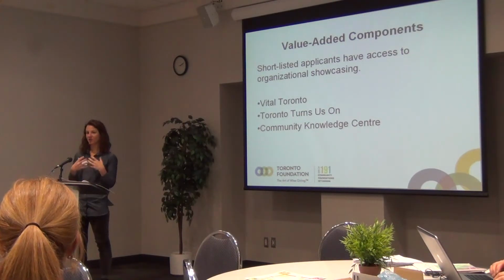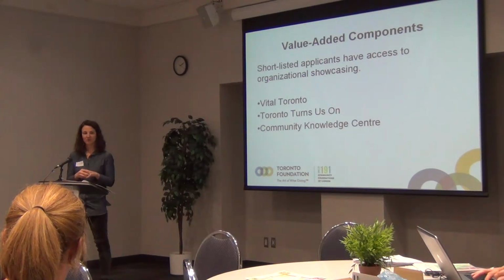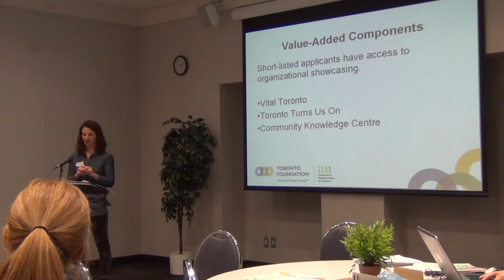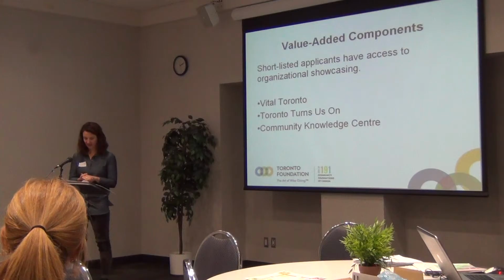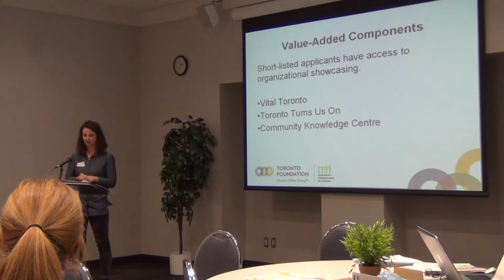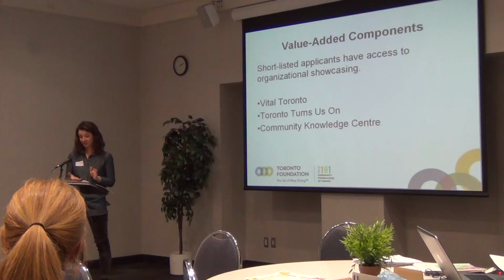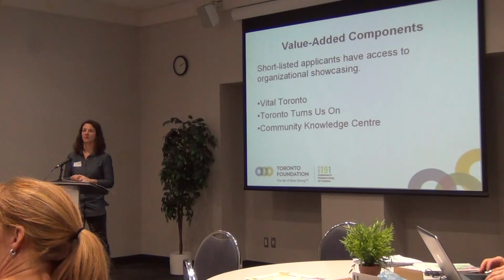We accept applications from really any charitable organization across the city, and you don't actually have to be located physically in Toronto, and your programming doesn't even explicitly have to occur in Toronto, but the focus of your program's participants or end users must be Torontonians. That's our mandate as a Toronto Foundation. We accept 1 application per organization, per grant stream, per year. So you can apply to all 3 grant streams. That's totally fine, and you can apply year over year.